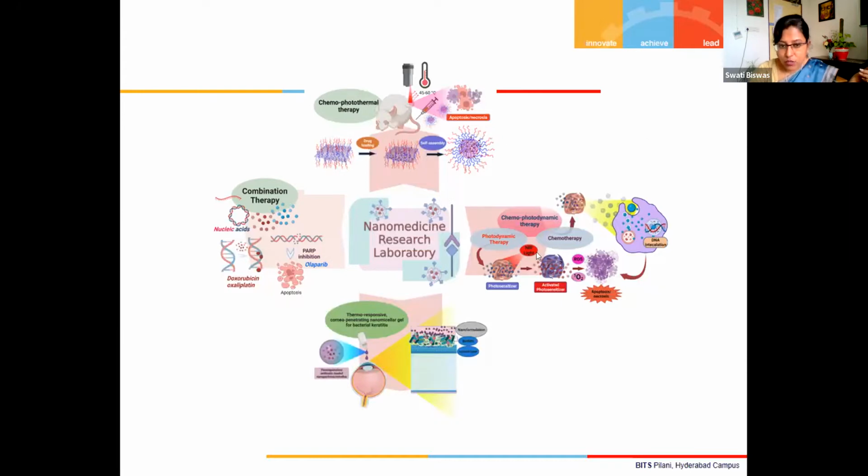As I said, we also work on bacterial keratitis, but I will not show you anything on that topic. However, we again make nanomedicines there, in a consistent gel form, which will adhere to the cornea and then slowly liberate the nanoparticles, which will have better penetration through the biofilms.